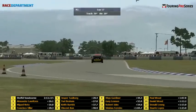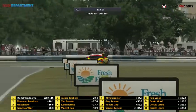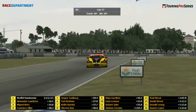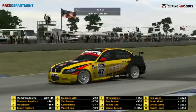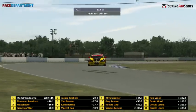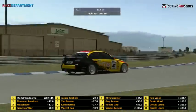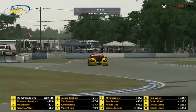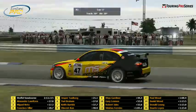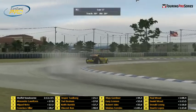It is unheard of. I mean, the only thing I can think of is Florian Strauss in V8s last season, last 5 races. But even then, people were within 2 or 3 tenths of him in qualifying. He didn't qualify on pole for every race, did he? No, he didn't. In fact, he did not. So this is going to be the 8th win in a row. And especially in touring cars, which are so close.